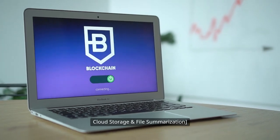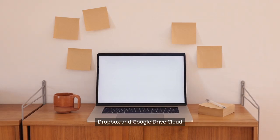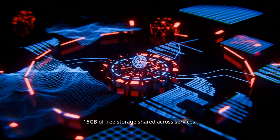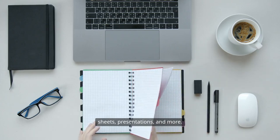5. Cloud storage and file summarization. Dropbox and Google Drive. Cloud storage is essential for remote work. Google Drive is part of the Google Suite and offers 15 GB of free storage shared across services. It's a one-stop shop for docs, sheets, presentations, and more.